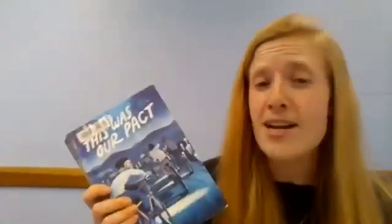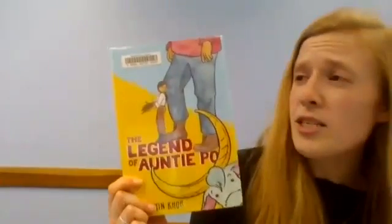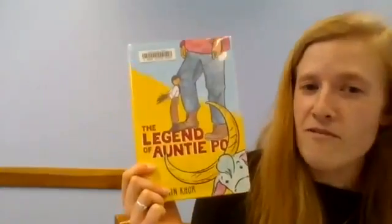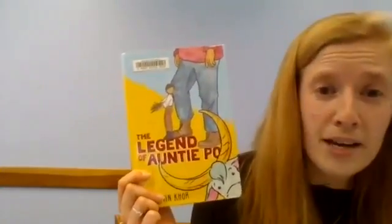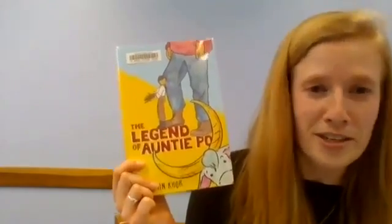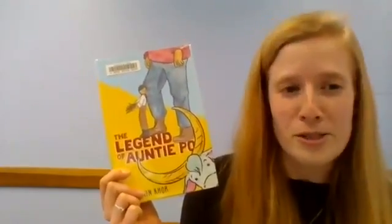I love the story. Another sort of similar combination of real and fantasy that is phenomenal as well is The Legend of Auntie Poe. This one is set in the 1800s in a Sierra Nevada logging camp, and it is all about 13-year-old May, who loves to tell stories, particularly of Auntie Poe, who could give Paul Bunyan a run for his money for sure.